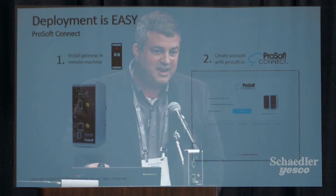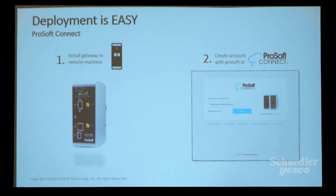So I think the theme of today's talk was simple, safe, and secure. Here's the simple part. Let's say you were trying to set up a network like this remote access. First thing, you need to buy the hardware, right? The cellular unit or the wired unit. Then you create a ProSoft Connect account. What do you need for that? Just an email. No charge.